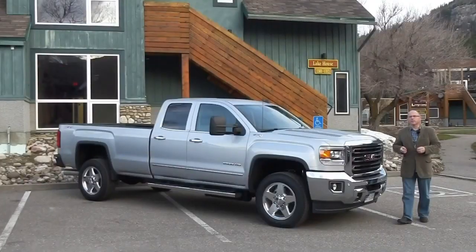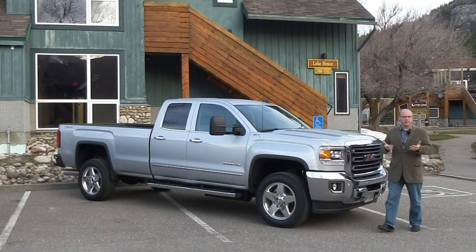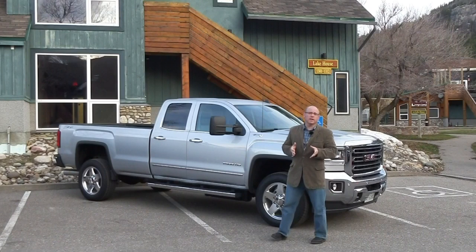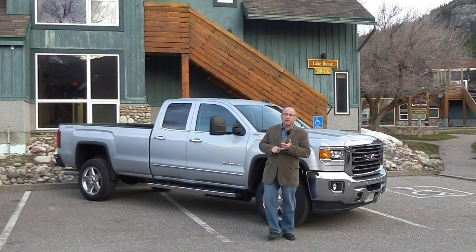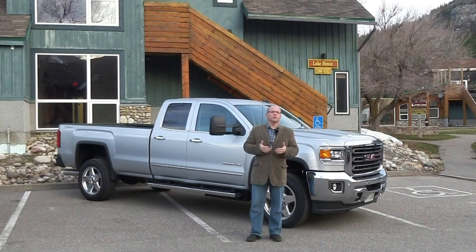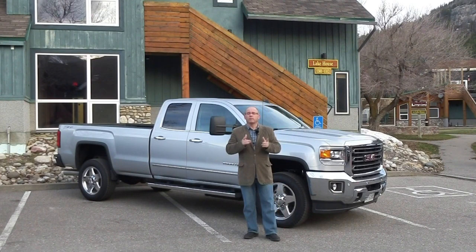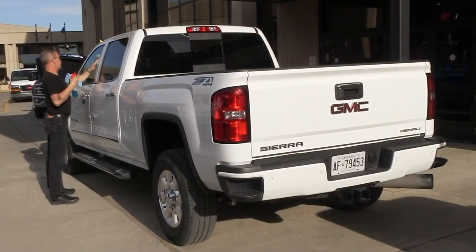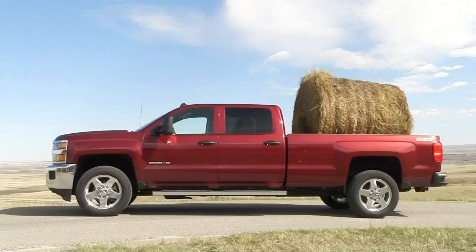Now let's talk a little bit about the configurations that you can actually get the HD trucks in. Both Chevrolet and GMC will give you regular cab as well as the new double cab style, which replaces the extended cab, has the forward hinging doors that we've seen on things like the Ram products, and there's the availability of the crew cab. Now the box sizes, simply because of the type of vehicles that we're dealing with here, are 6.5 feet and 8 feet.